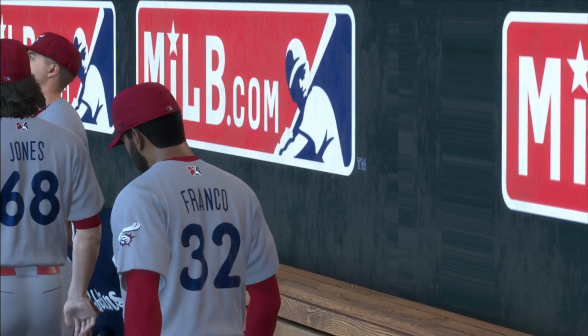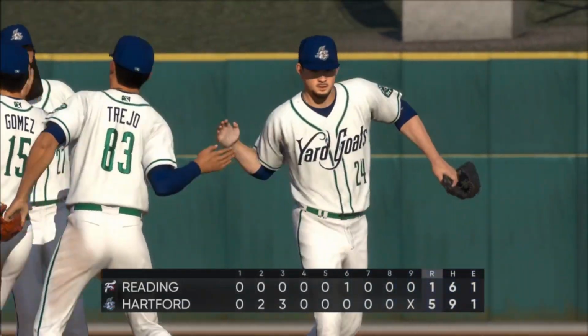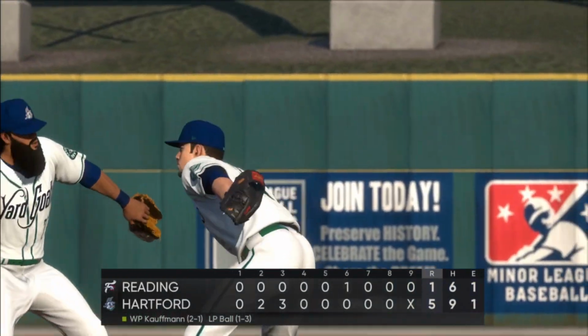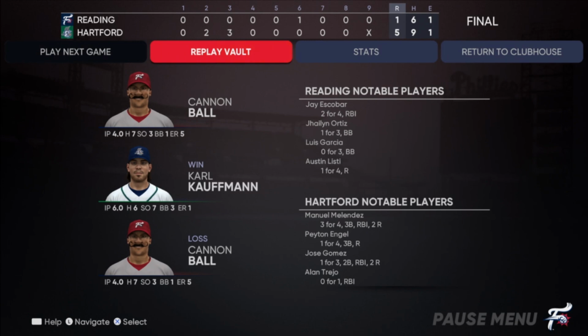Total in today's game. The Hartford Yard Goats took the lead in the second inning and rode that until the very end. Carl Kaufman earns the win, his second. Cannon Ball was only able to work four innings as he takes the loss. So that'll just about do it for us this afternoon.